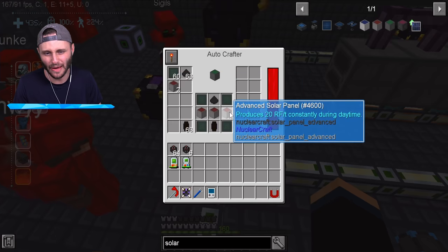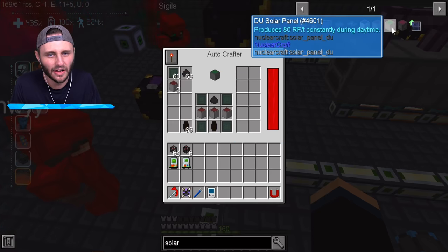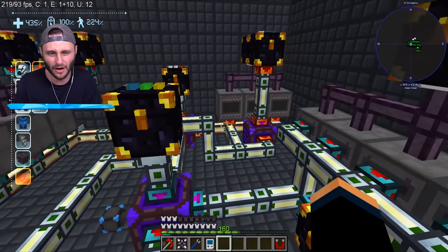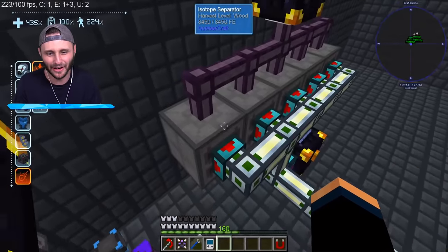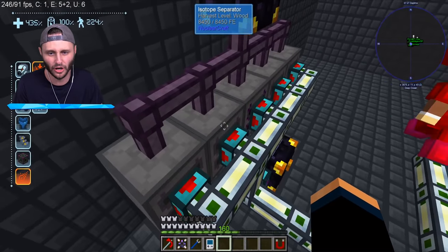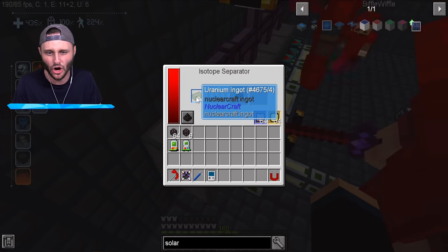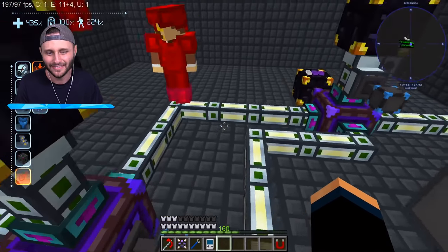These advanced solar panels are auto-crafting DU solar panels, which is the tier three. And we got all this automation over here. We got, look, over here, we got a urine farm. Look, we take urine and we craft urine. What? Look, you see it right there? Look, it's making urine. No, that's uranium. No, you're going to be in trouble.